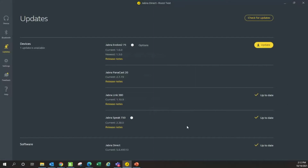This is also where you would update the Jabra Direct software. If Jabra ever sent out a new version of Jabra Direct, you would get a notification at the bottom right-hand corner of your screen. You would click on it, it would bring you to the screen, and you'd have the same update button for Jabra Direct, and it would update Jabra Direct for you.